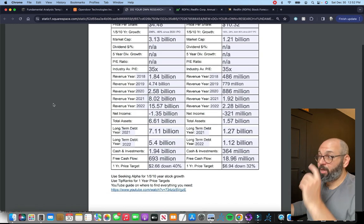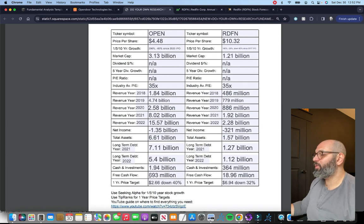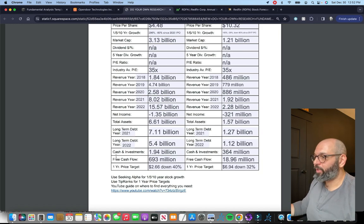Cash and investments, OpenDoor has way more, 1.94 billion to 364 million for Redfin. Free cash flow is 693 million to Redfin's 18.96 million, so way less in free cash flow. Way less in cash in general for both of these companies. And if you're wondering what the difference is, the cash is the money they have left over. The free cash flow is money that's coming in but is also going out.